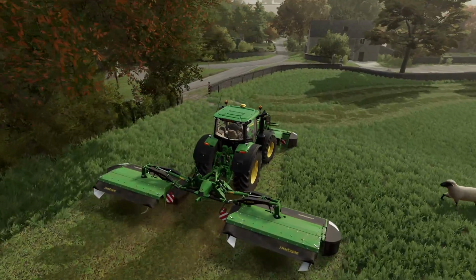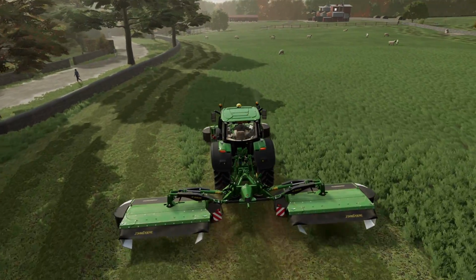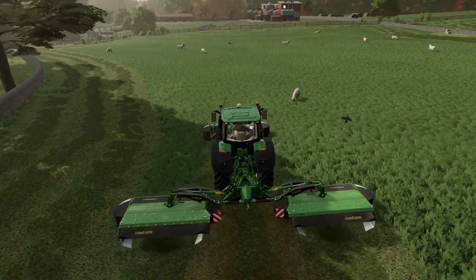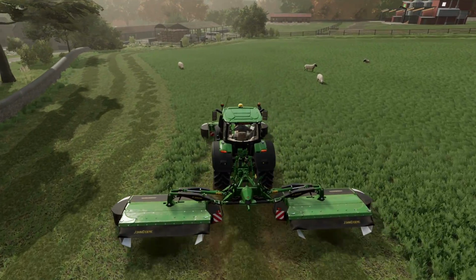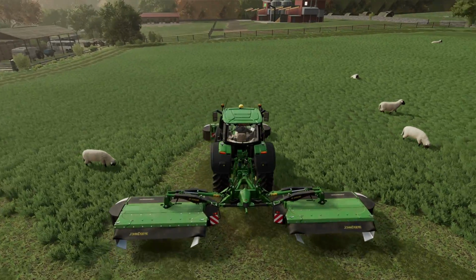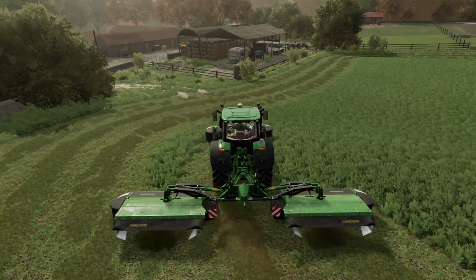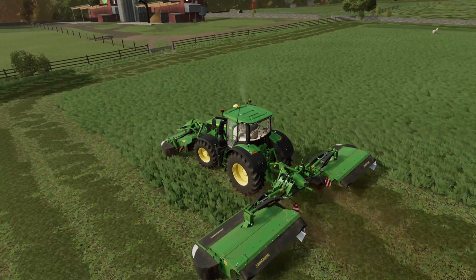And again, this was a test to see how this would cope with them, and if that's the only issue, is just getting them to the fields, well, most of our fields are one on to the other anyway, so it's not that much of a job. Let's go around this sheep, come back and get that bit in a minute. This is the problem with mowing a field inhabited by sheep.